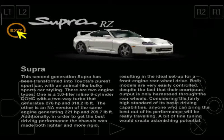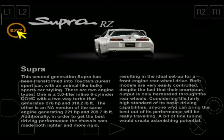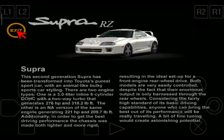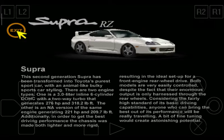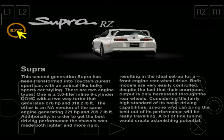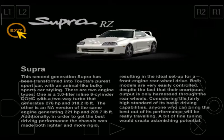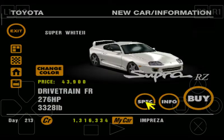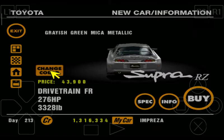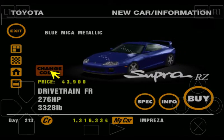Additionally, in order to get the best driving performance, the chassis was made both lighter and more rigid, resulting in the ideal setup for a front-engine rear-wheel drive. Both models are very easily controlled despite the fact that their enormous output is only harnessed through the rear wheels. Considering the fairly high standard of its basic driving capabilities, anyone who can bring the best out of this performance will be really impressive. A bit of fine-tuning would create astonishing potential. Supra. Available in Super White 2, Silver Metallic, Gray Metallic, Black, Super Red 4, Dark Green Metallic, Blue Metallic, and that's it.